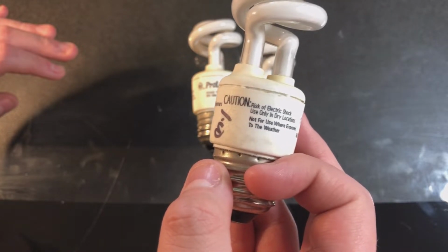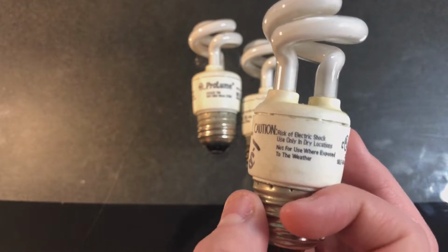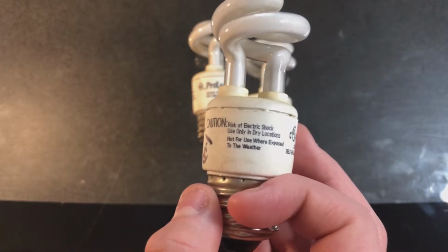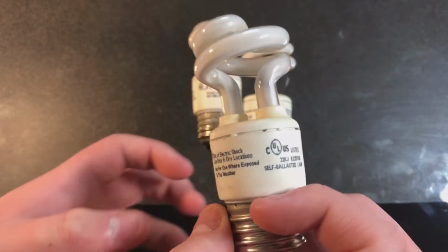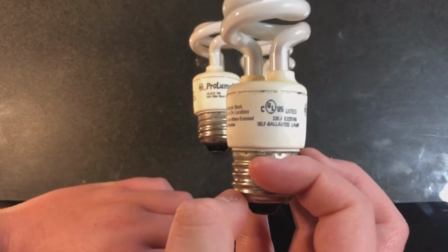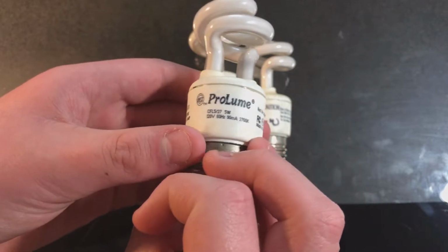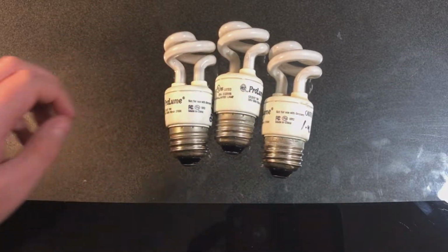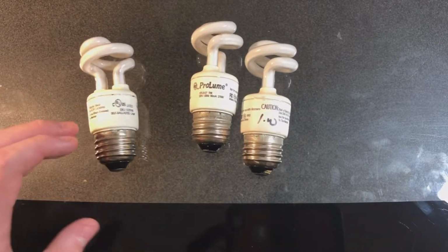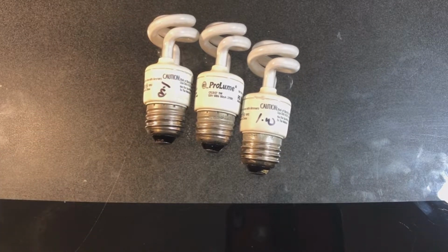Caution, risk of electric shock. Use only in dry locations. Not for use when exposed to the weather. That's kind of some weird wording there. Weird word choice. You are listed, self-ballasted lamp. Typical info. And they're all exactly the same. Now, of course, they're going to want to roll away because that's what they always do.